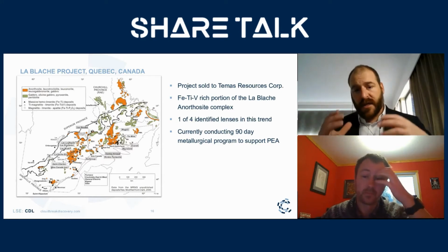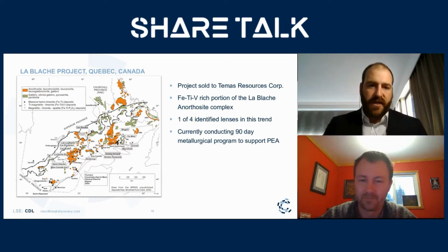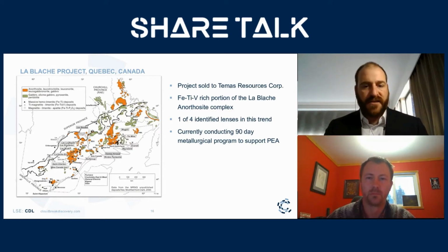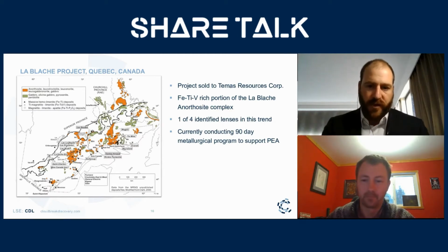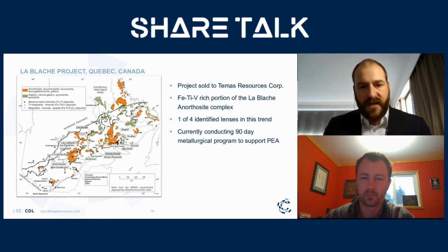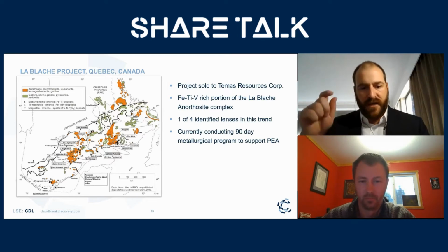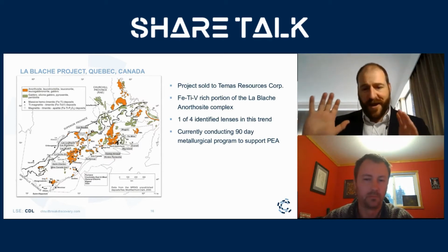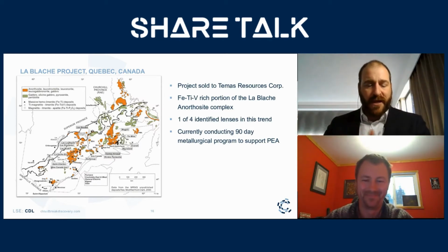And the cool thing is, Temas isn't just La Blanche. Temas is also a Serbian borate project called Biscanja, and a basket of technologies that provide an opportunity for more sustainable, more environmentally sensitive metal extraction. And that's part of what we're doing, because traditionally, to extract titanium, you roast everything to 1100 degrees. In this case, it gets up to 70 or 90 degrees, and it's actually a function of the chemical reactions, and then they're able to agitate and drop out the iron, and then drop out the titanium, and then drop out the vanadium.